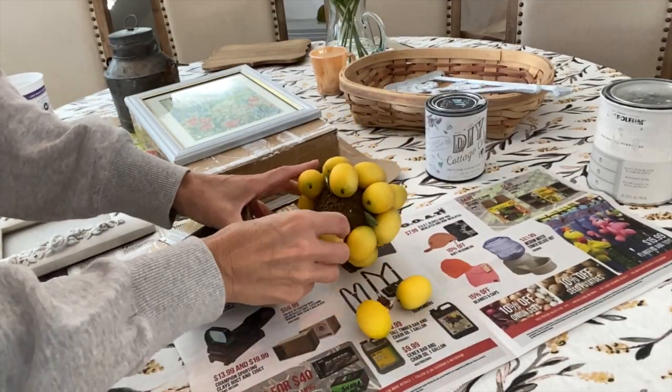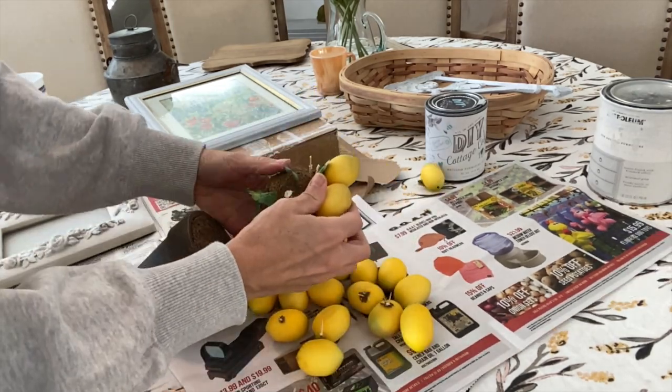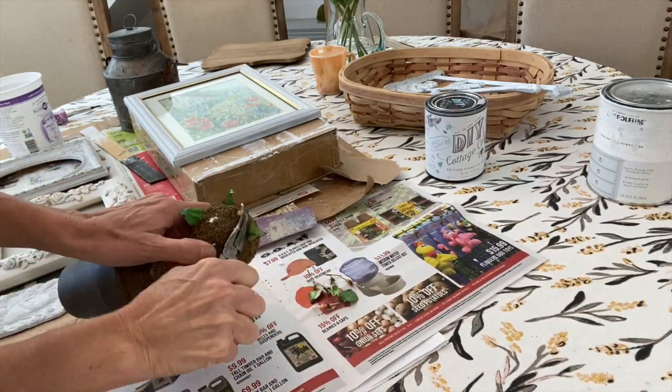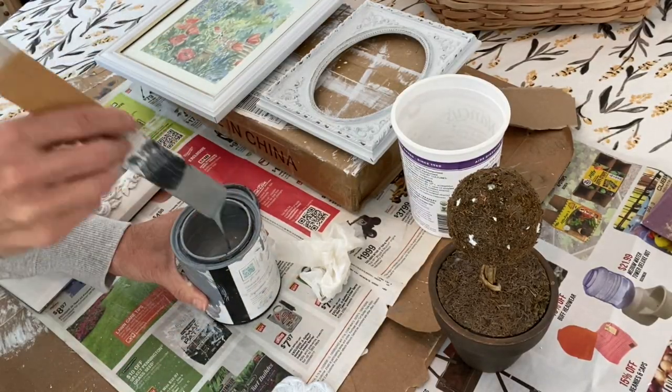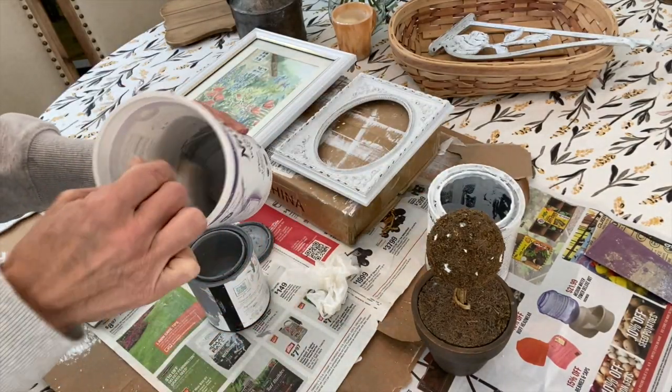This topiary tree, I started by removing all of these lemons. They were being held in place with toothpicks. Then I mixed the gray paint with a little bit of white paint just to lighten it up a little bit.